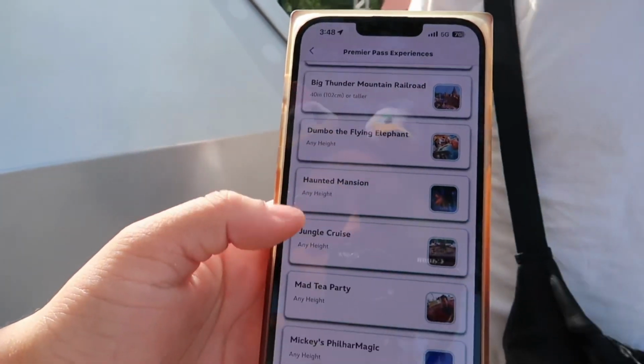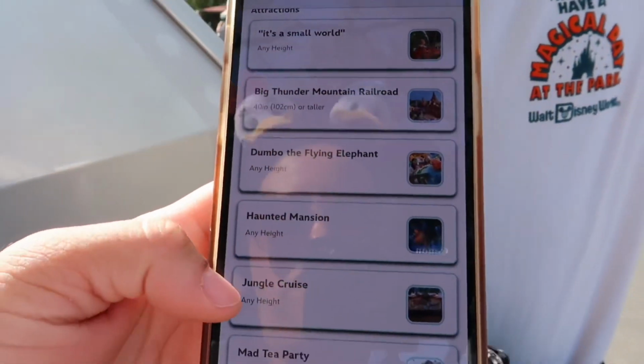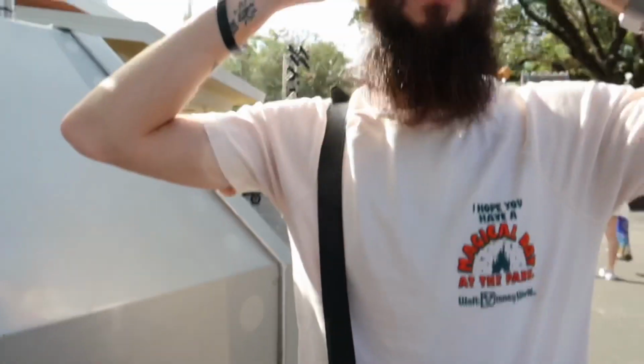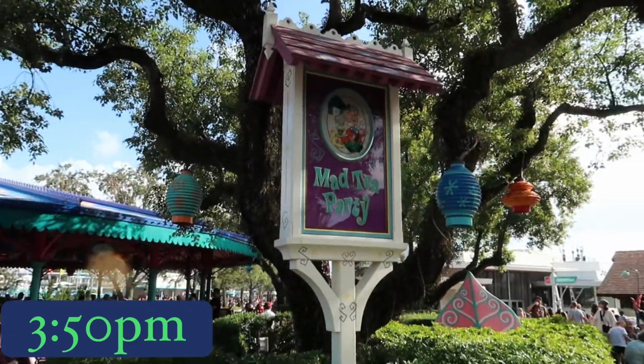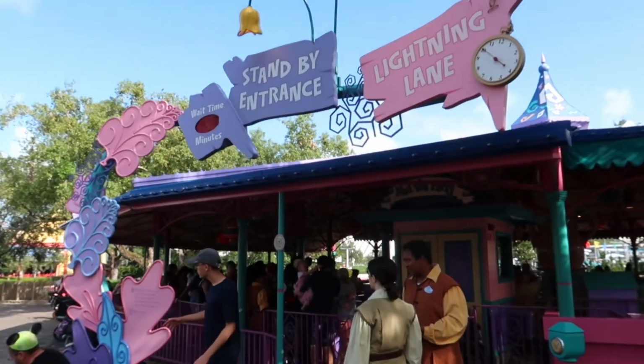So the next one's gonna be Mad Tea Party, and then we can go do Dumbo the Flying Elephant. We've only done 5 rides and we've been here for 4 hours. Mad Tea Party's next. This has a wait time of 5 minutes, but we're still gonna use our Lightning Lane because we paid $700 for them. Look at the people behind you.